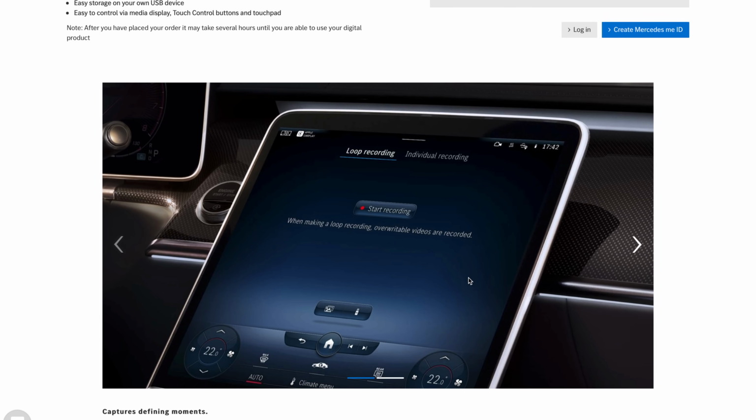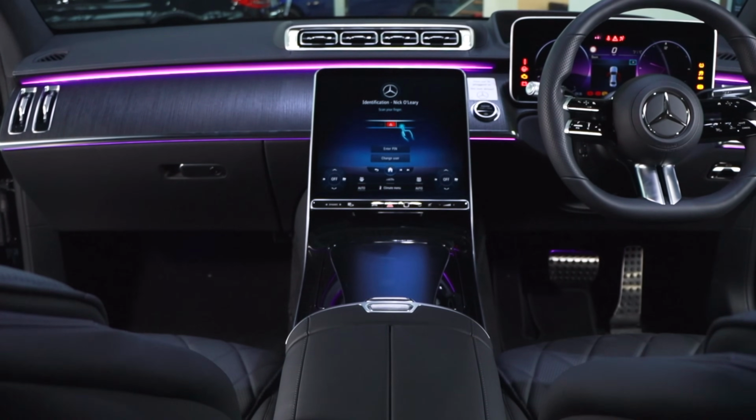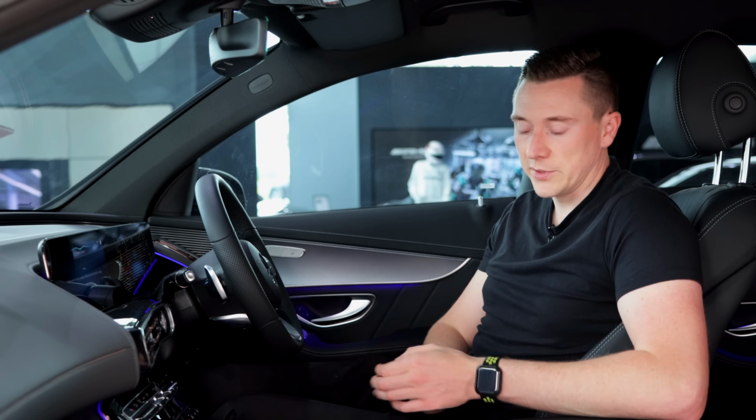Now, a couple of ways you can tell in advance. You will of course need MBUX, so MBUX is Mercedes-Benz's latest multimedia system. Typically has a big widescreen here in the middle, or if you're lucky enough to have the new C-Class or the new S-Class, they will have the portrait style screen in the middle. Now another way of telling if you have MBUX is if you have the voice assistant. Hey Mercedes. How may I help you? This tells me you have MBUX.